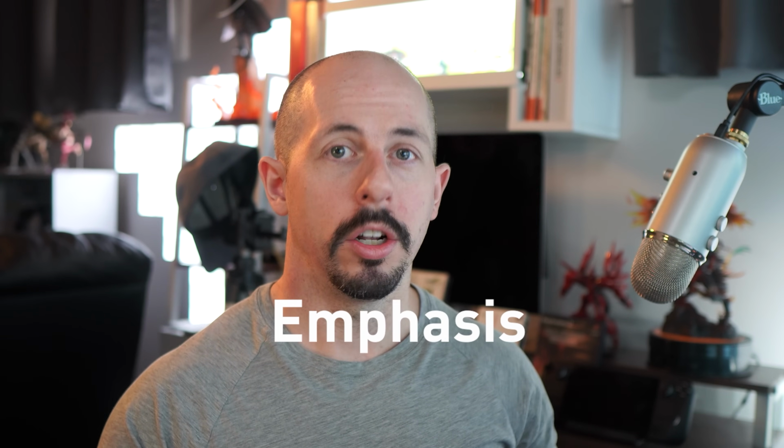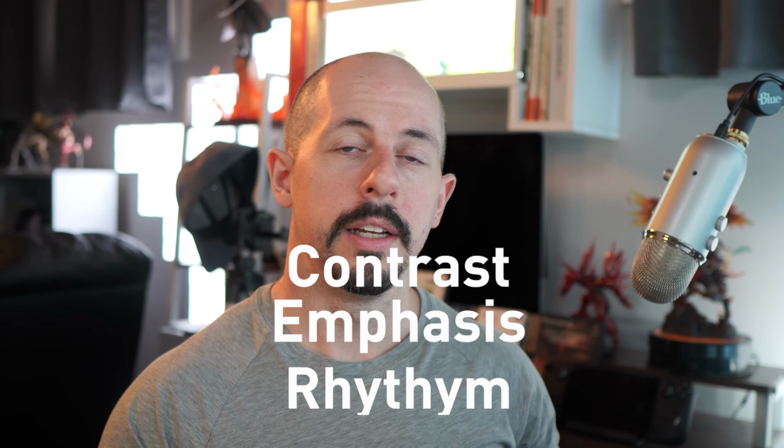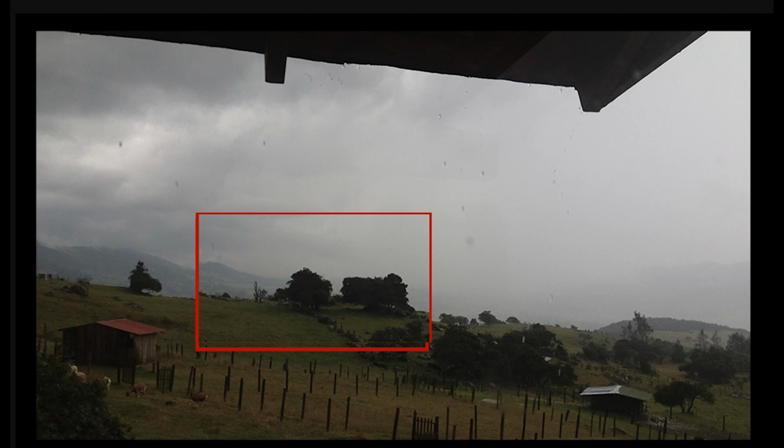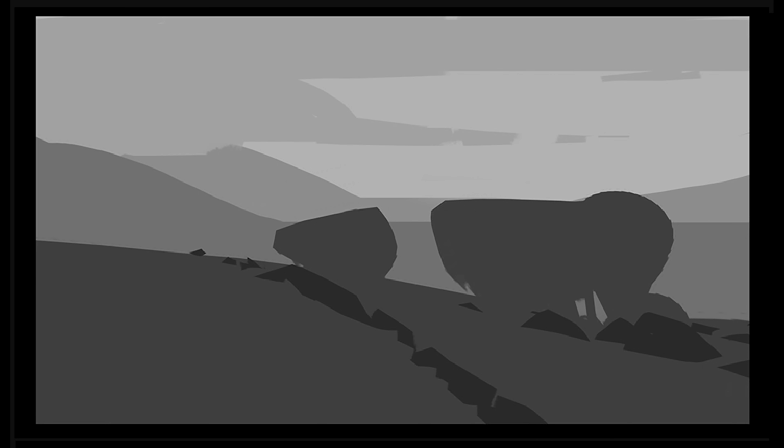And among them, for myself, emphasis, contrast, and rhythm stand out as a really great way to create visually captivating work with even very simple, mundane subjects. So in this example, by Shadi Safadi, we're talking visual hierarchy within an image. He takes a whole landscape, you can see that up on screen here. He's just focusing on a little bit, and this is what he's going to emphasize in the picture.